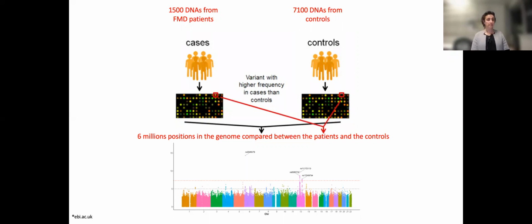Then we did exactly the same thing for more than 7,000 DNAs from a group of controls. These are individuals where we know that fibromuscular dysplasia is probably not present. So we compared the DNAs from patients, the cases, and the controls. And we analyzed the frequency between the cases and controls. We were interested in variations with higher frequency in cases compared to controls. We did this for approximately 6 million positions in the genome.